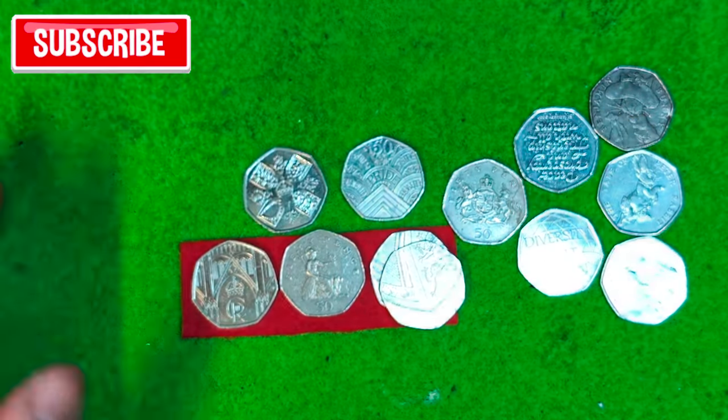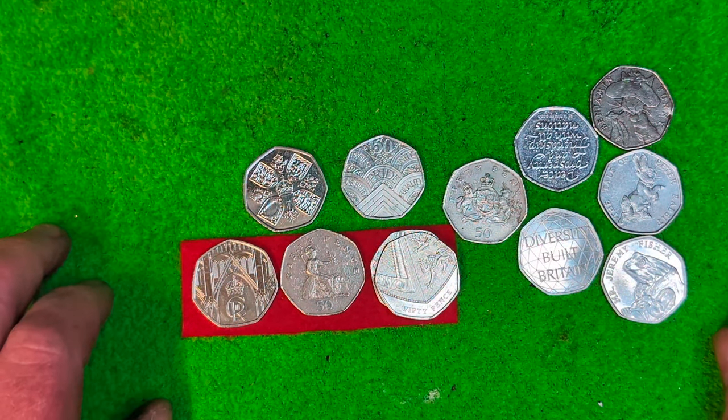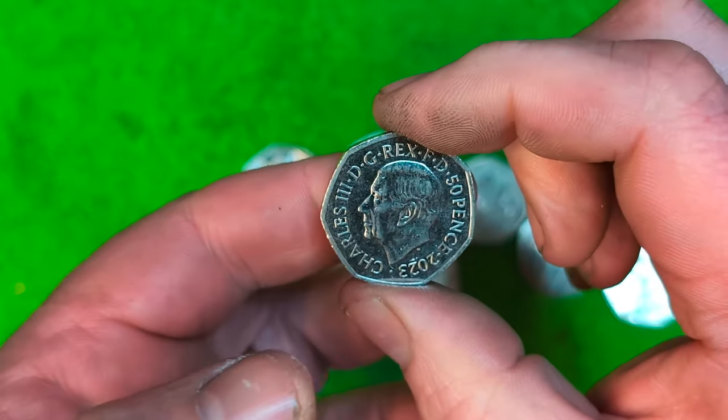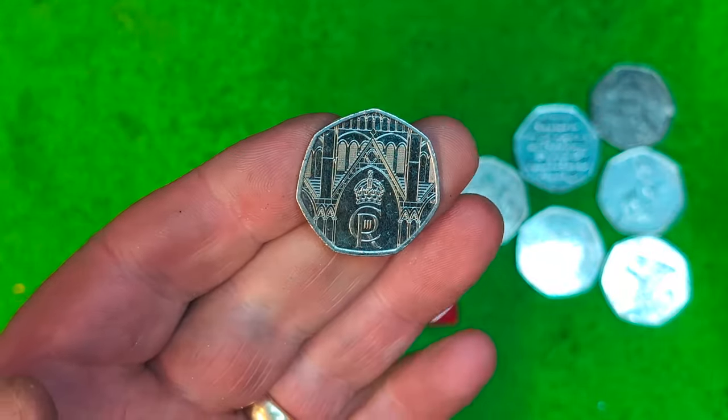But that is that, okay? Let me know what your thoughts are, folks. I'm going to have to go for the coronation, okay? I do like that. Many happier memories of the Royal Mint doing the coronation strike here on.